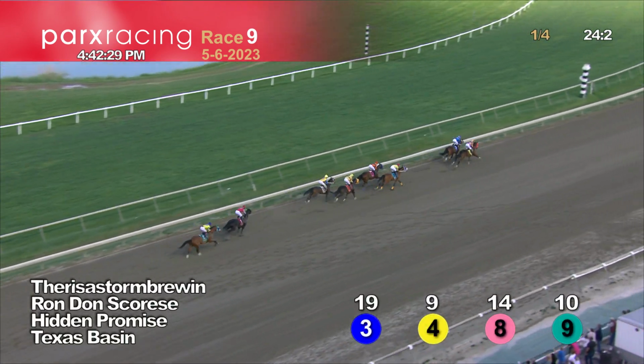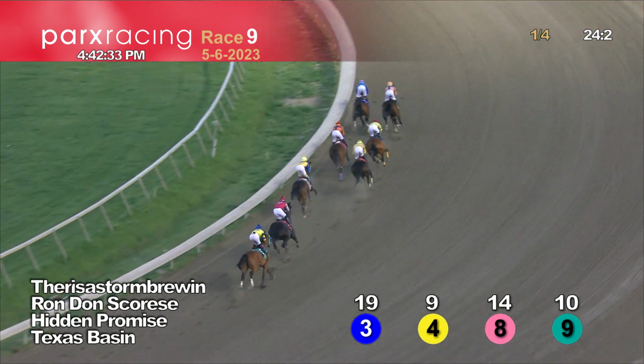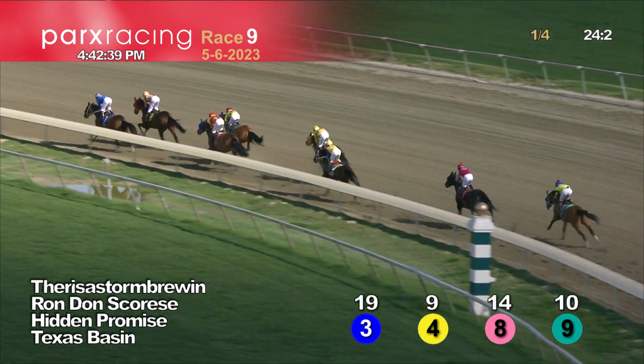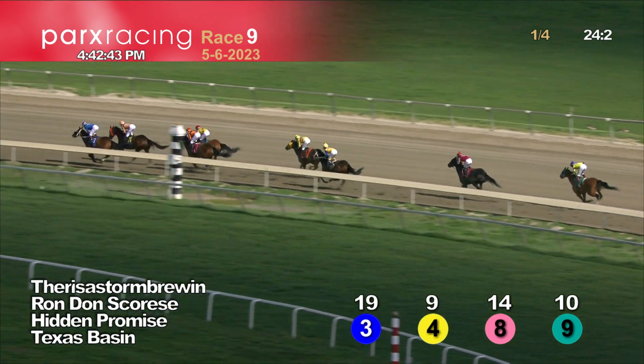There's the Storm Bruin to the outside. Rondon Squares just going a little bit better. He has his neck in front as they make their way around the turn, the opening quarter 24-2. There's a Storm Bruin who has a little bit of an advantage over Rondon Squares, tracking in second. Then in on the rail, there's Texas Basin.